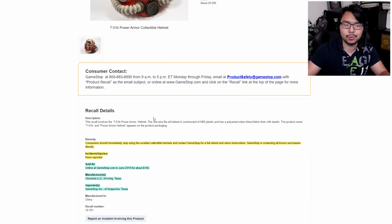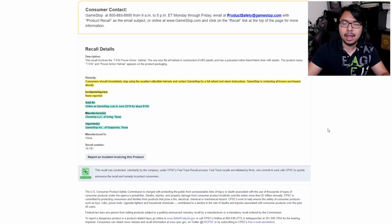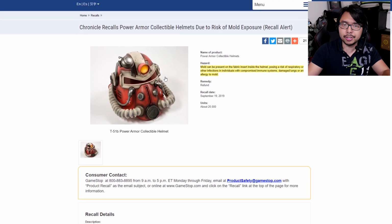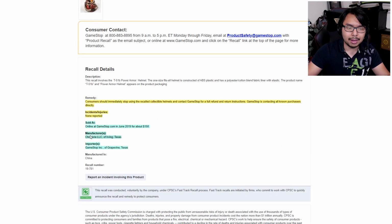But if it's more to do with Chronicle and GameStop mishandling this product somehow, and less to do with Bethesda, because they're very removed from the manufacturing of this particular edition of the helmet, then you can't really blame Bethesda for that. It's more to do with these entities, GameStop and Chronicle.